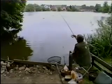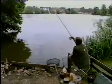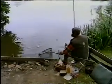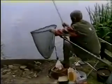Whoa, this is going well. Tiny little bites. I love the way they come up and do a swimmer's roll. Oh, that's a lovely one. Look at that. Beautiful. Never ceases to amaze me the golden colour of crucian.